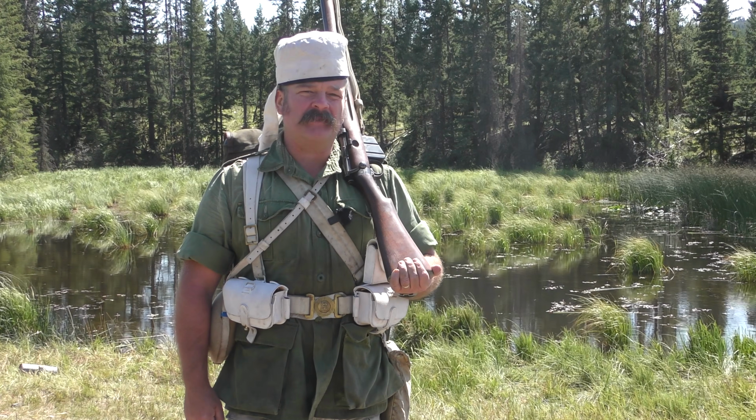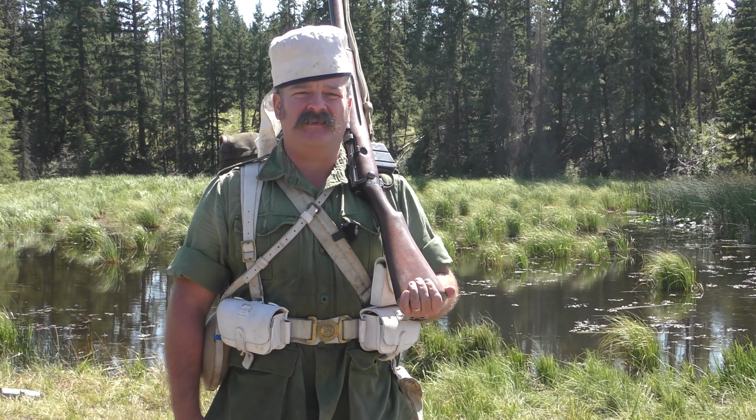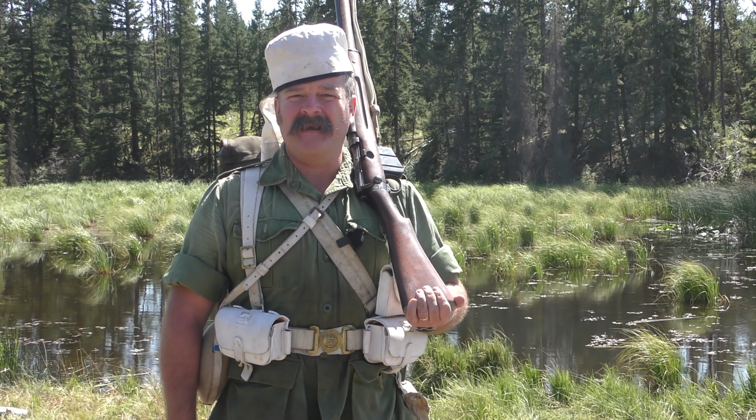This rifle was accepted into service by List of Changes Entry 5877 in December of 1888 as simply the Rifle Magazine Mark I. This, of course, would be changed in very short order to the much more historically significant Rifle Magazine Lee-Metford.